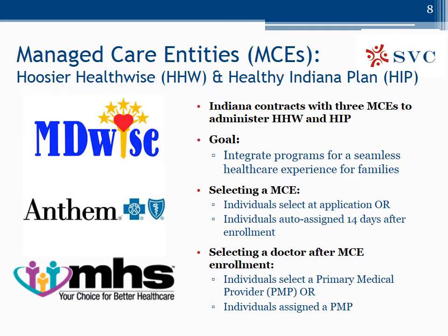Individuals in the Hoosier HealthWise and Healthy Indiana Plan are enrolled with a managed care entity. Managed care entities are health insurance companies with whom the state contracts to administer the HIP and Hoosier HealthWise program. Currently, the state contracts with MedWise, Anthem, and MHS. Hoosier HealthWise and HIP applicants select a managed care entity at the time of application.